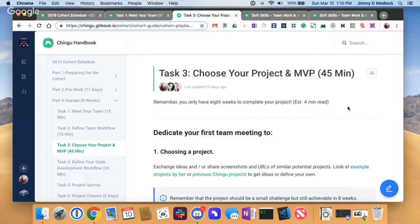I think you saw this, hopefully you saw this during the pre-work, but during the voyage, we'll do this as well. When we see there are issues in the handbook, we'll make corrections. And if they're major corrections, we'll post that in Chingu News so you get an alert. You can see what we've done and when we've done it, so it won't be a surprise.